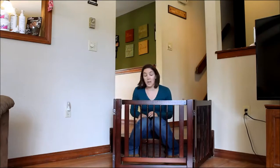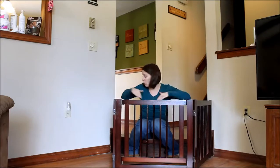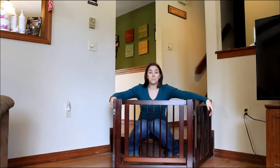It is very unique in the fact that it has that 360-degree configurability, so that's something to definitely take into consideration if you have a weird shaped area that you want to block off, or a larger entryway, or one like this that's rounded and just very awkward to try and fit a traditional pet gate in. This one from Primetime Pets would be a great fit.